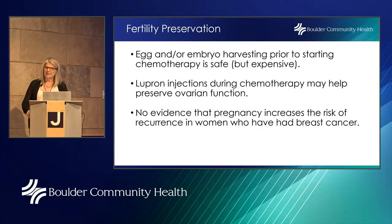The other thing, from a younger woman perspective, that we've really made improvements on is fertility preservation. We have a close relationship with some of the local reproductive physicians and practices, and we can very efficiently refer a young woman newly diagnosed with breast cancer to a reproductive practice, and safely there can be a process of harvesting eggs and/or embryos prior to us starting chemotherapy.